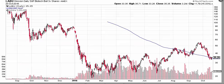Okay, first up is one of my favorite trading vehicles, and it is the 3X Bull Biotech Index ETF. So if you're trading this, you are leveraged 3 times the standard biotech index, which you can track using IBB. That's the ETF for the biotech index, or one of the several that are out there. That's the main one. I like biotech as of today.